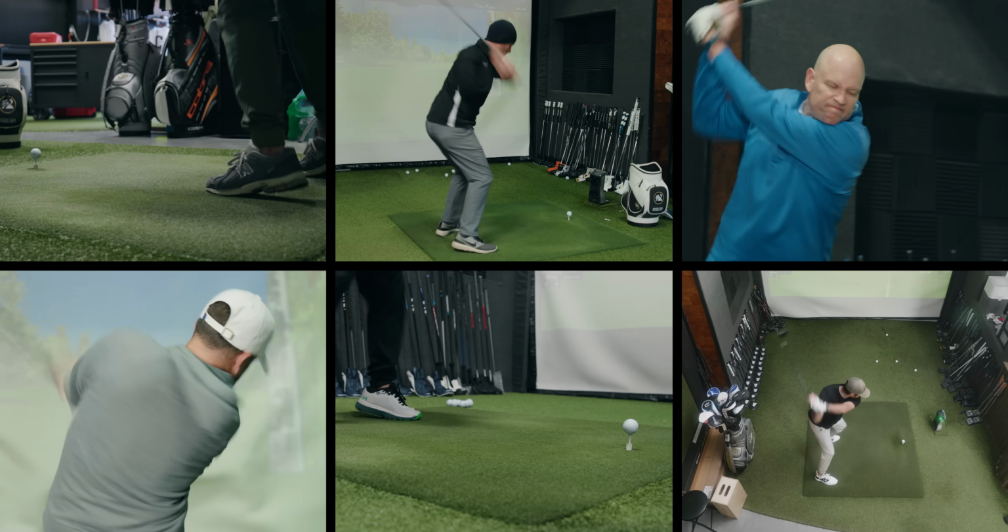We also test other 2023 models in this year's test. The reason why is because some older models are still available at retail, and ultimately, we just want to find out what driver that's available right now is best for you. All right, when it comes to actual equipment testing, we had 35 testers that covered almost every skill level from 0 to 15 handicap. We also had swing speeds from slow to mid and high to make sure all of you are covered in the 2024 MyGolfSpy Most Wanted Driver Test.